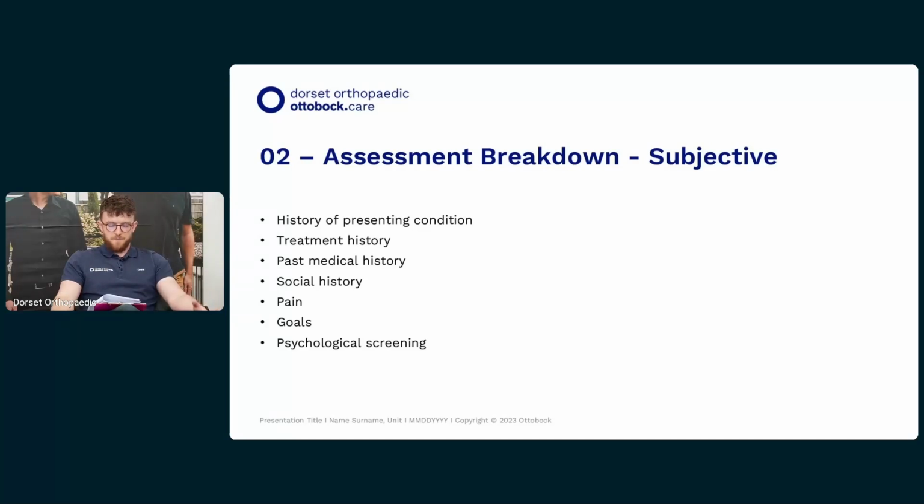Do we feel their pain levels are currently managed to the point where orthotic or prosthetic fitting is appropriate? And is it appropriate for them to start their physical rehab journey, or do we need to look at a pain management program first? And have they tried any other pain management strategies away from routine analgesia?